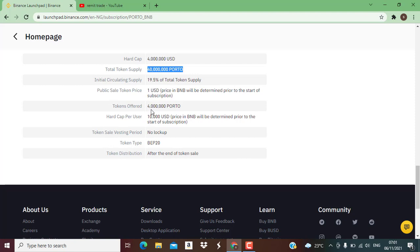And then the maximum that has been offered to Binance for this very particular sale is 4 million Porto tokens, and the hard cap that each Binance user can buy, that is the maximum Porto token each Binance user can buy, no matter how large your BNB holding is, is $10,000 worth of the token. I have seen this very small, lower than the last two launchpads, and this means a lot to this particular project, guys. And if you look at it here, no lock period for this particular token.